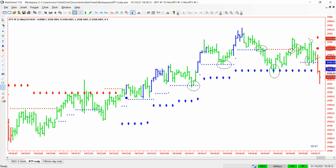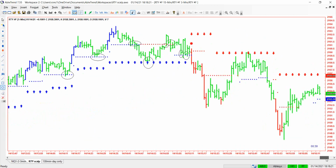Another winner there, hits the blue dot, goes up. See how it hits these blue dots? It means buying's coming in. A minute later, another 50, another 50, another 50. Just an unbelievable day today. Hits the arrow, went down. See, red means sell, blue means buy. Whether it's a dot, an arrow, anything on the scalp chart.